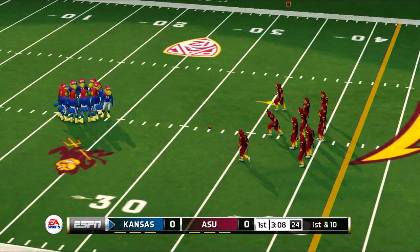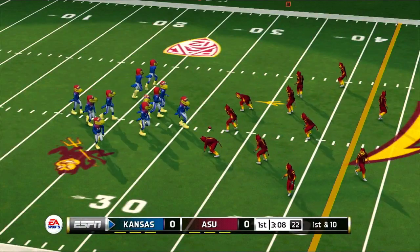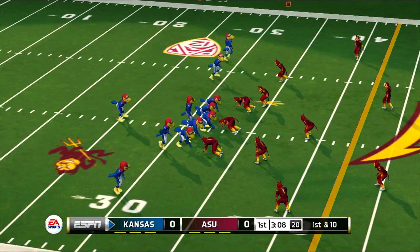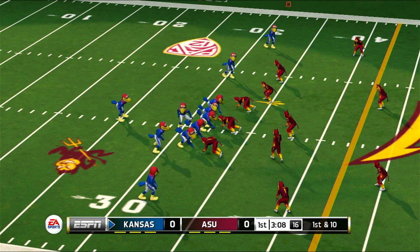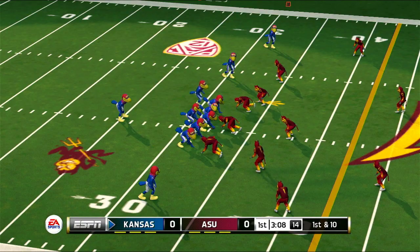So let's see what the offense can do as they come out onto the field. Three down, three down. Mike two. Stand up. Kill, kill. Yellow seven. Motion.